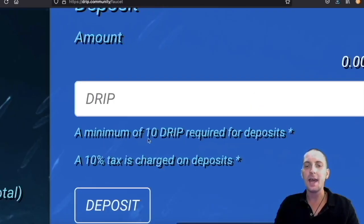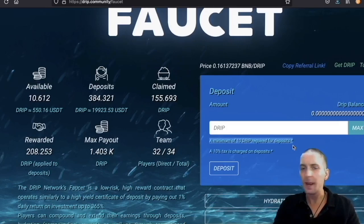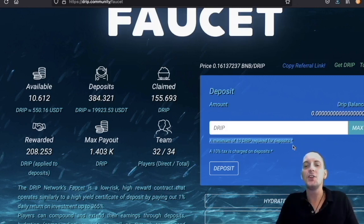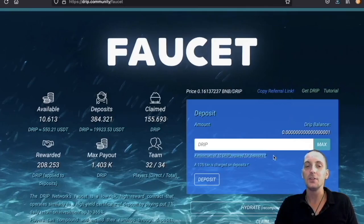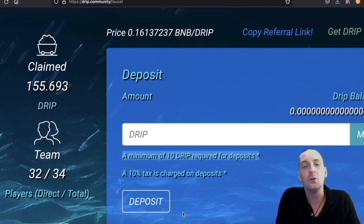Other announcements, which have not yet happened, but they will be happening. At the moment, there is a 10% minimum to deposit into Drip, which at the moment is $500 because Drip is $50. In the near future, I'm not sure when, I can't confirm that, the deposit amount is going to be dropped. I heard a rumor that it's going to be 1 Drip minimum to get in, but I can't give any confirmation on that. But for sure, it will be dropped because a $500 investment now is a little bit too much for many players.